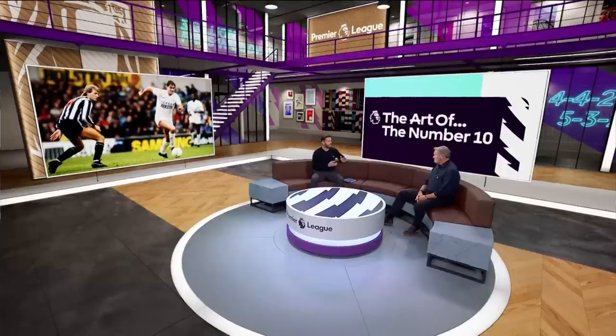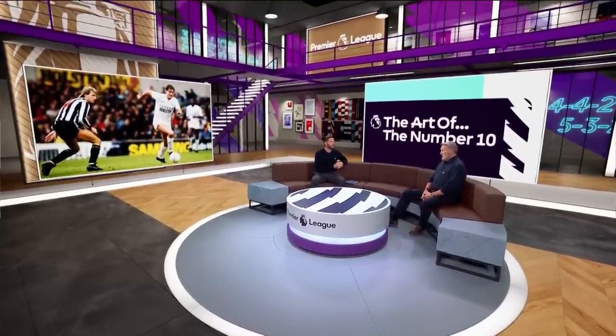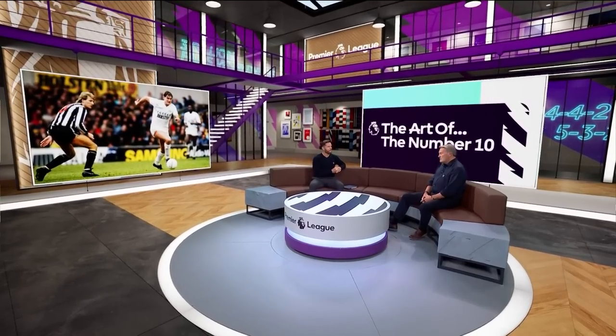Where did it emerge from then? Because you said when you went to Monaco, they were doing that every week, playing a 10, weren't they? In France and Germany and Spain. That's what I looked at. I looked at every World Cup, every European Championships, every European Games when we played against opposition. They had a number 10 position. And you know what? Until I went to France, it was the most important position on the pitch.